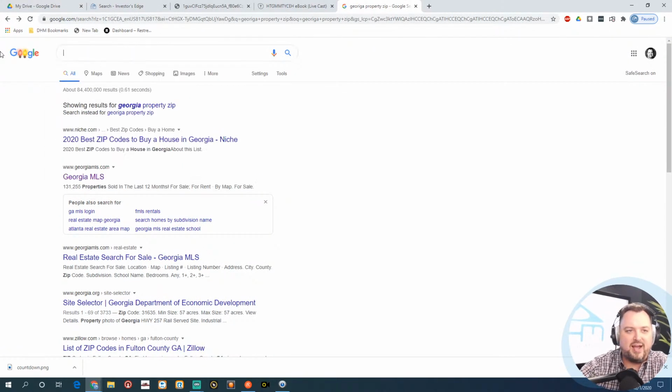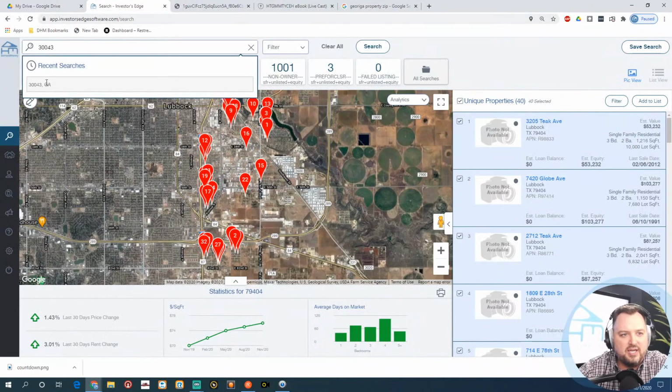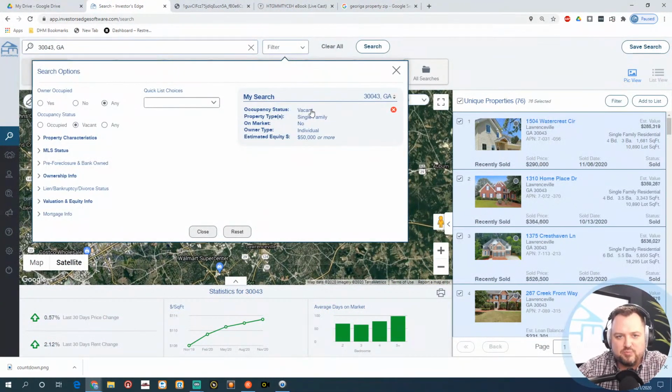Oh, Lisa, you're back. Nice. Okay, Lisa, let's just take a quick look here. So let's get rid of this. And we're just going to come back here, 30043. And there we are in Georgia. This is the same filters that we already have. So let's look at our filter criteria. These are vacant properties. They are single family houses. They are not on the market. They are owned by an individual, and there's $50,000 more of equity on that. We have 76. Lisa, does that get you excited?